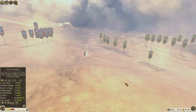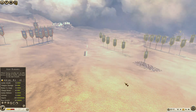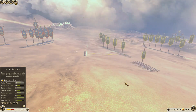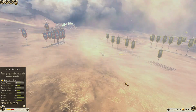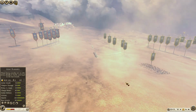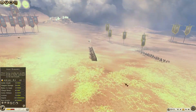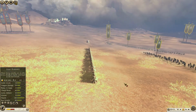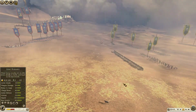These guys are doing pretty much what they want to do, trying to get through this cavalry break here. They're not going to send the cavalry up there because it looks like the infantry is moving in, trying to pass right through that. In fact, it looks like they're going to try to use it as a wall. Ah, here we go. Now the Iceni are starting to move up.